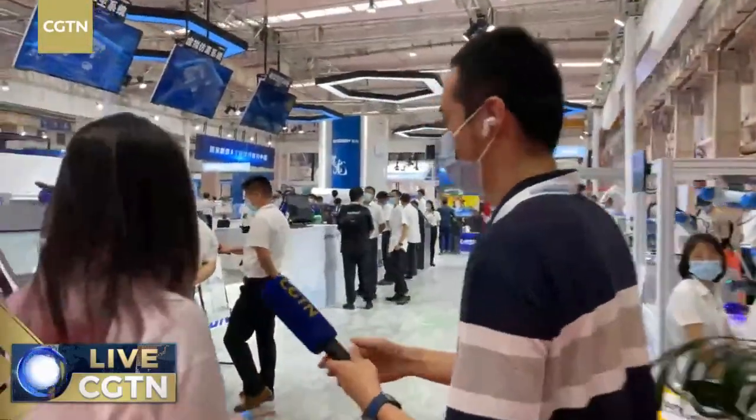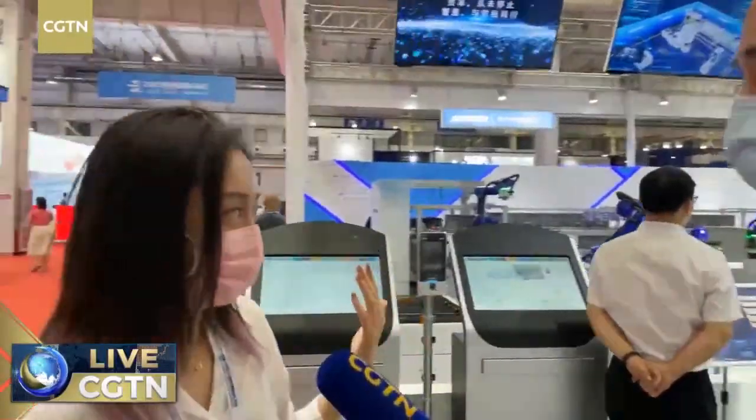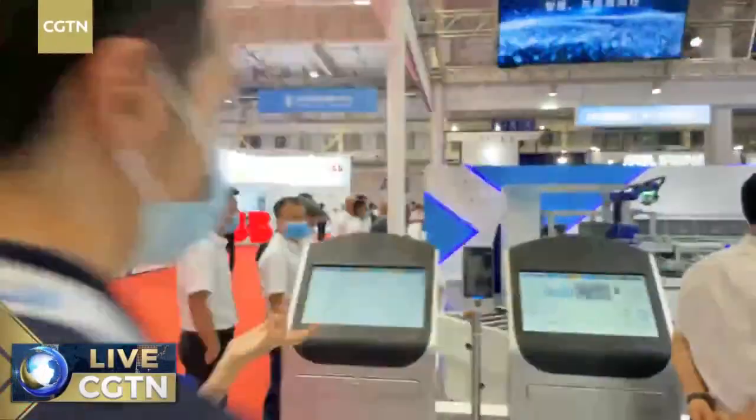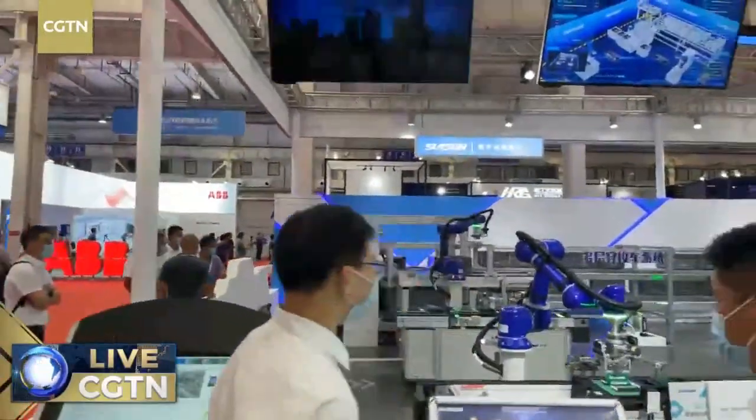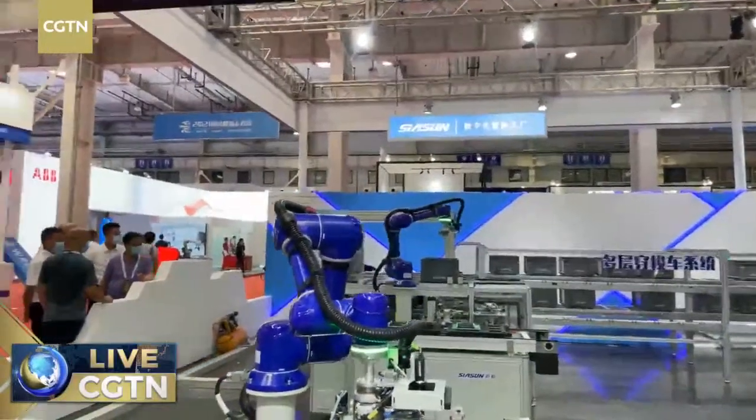Okay, hello everyone, welcome to Sugon's exhibition section. My name's Faye, and today I'm going to introduce you to a lot of fancy stuff. How fancy can it be? In front of us, this section is called Sugon's high-end server digital intelligence factory. It's quite different from what we have seen in previous exhibitions.